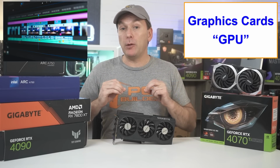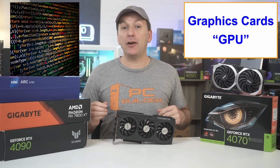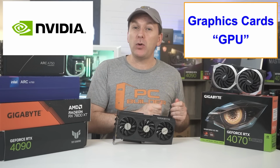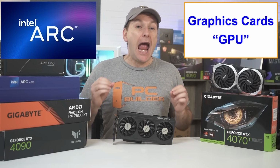For professional level production users who do video editing, Blender animation, CAD, or similar type of work, then generally NVIDIA GPUs are better supported in some of these professional suites, though AMD is catching up, as is Intel.